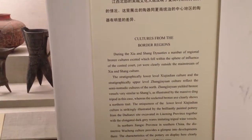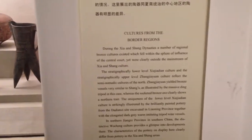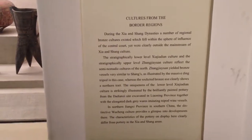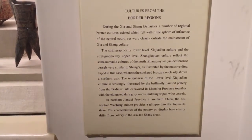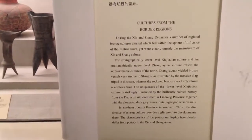Shang Jia Yuan yielded bronze vessels very similar to Shang's, as illustrated by the massive Ding tripod in this case, whereas the socketed braised axe clearly shows a northern trait. The uniqueness of the lower level Xia Jiadan culture is strikingly illustrated by the brilliantly painted pottery from the Didianji site excavated in the Liaoning province, together with the elongated dark gray wares imitating tripod wine vessels.